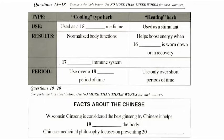Here in the United States, Wisconsin ginseng is considered an adaptogen. As an adaptogen, Wisconsin ginseng acts to normalize body functions and strengthen the immune system and other systems in the body. Over a longer period of time, it builds up energy and maintains the body at a higher level, acting to reduce stress and fatigue.